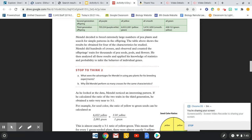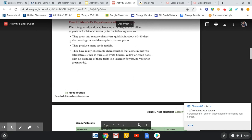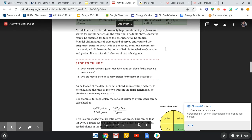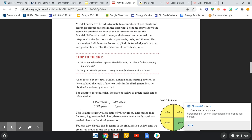So in this section, the first question is, what were the advantages for Mendel in using pea plants? So you have to go back up into the table or up into the reading and figure out why he used pea plants. And they gave you a few bullets for that. And then part B says, why did Mendel perform so many crosses? And I told you that in the reading. And I want you to also think about what you can come up with, okay? So go back up and listen to what I said as a side note, or go back up into the reading and make your best guesstimate.